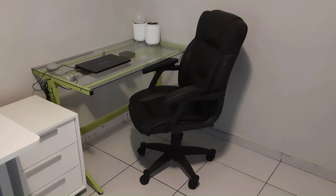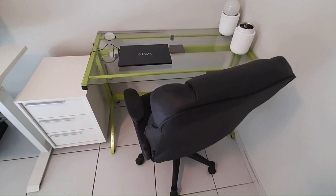This is a Tok&Stok glass desk. I use this desk to consult books, write and draw on papers. The glass surface is also excellent for cutting with a utility knife.